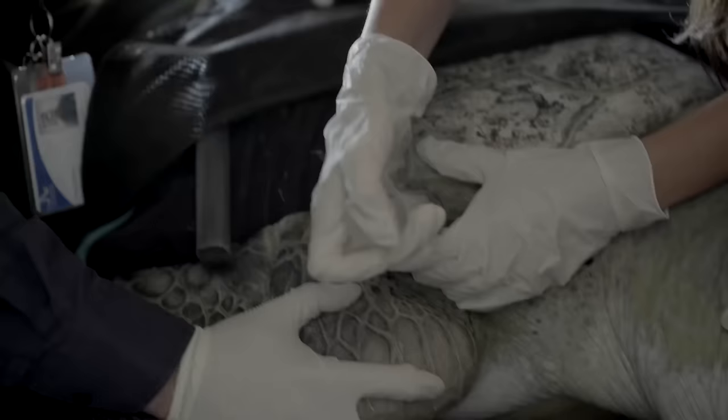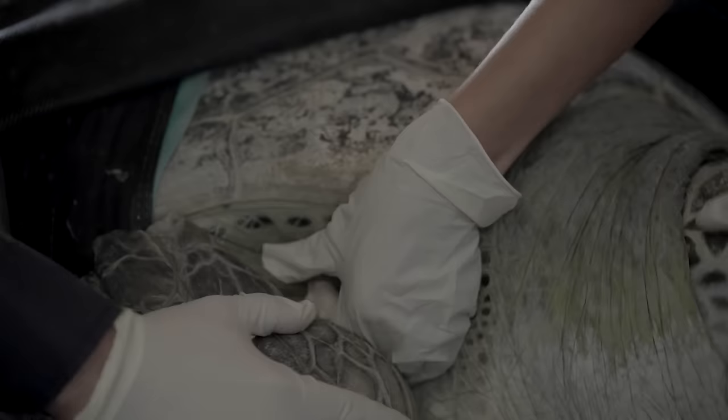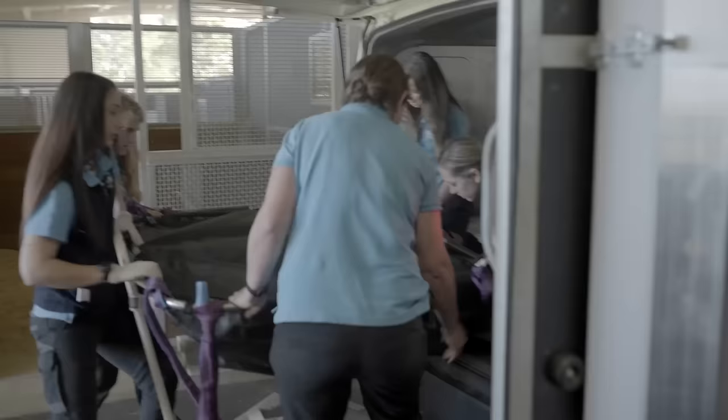Good girl, Plugger. You're all right. Good girl. Brave good girl. Nearly done. All done. Oh, so brave. Beautiful. Good girl. Awesome. Fantastic. With 120-kilogram Plugger now sedated, she's ready for her CT scan. There you go.